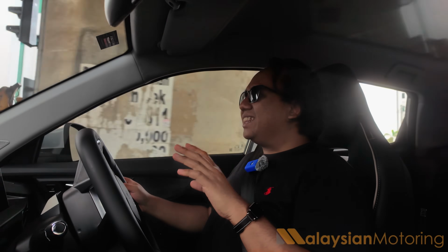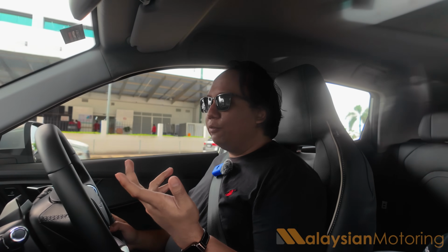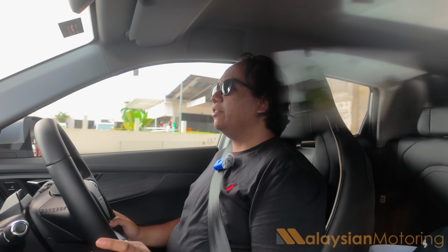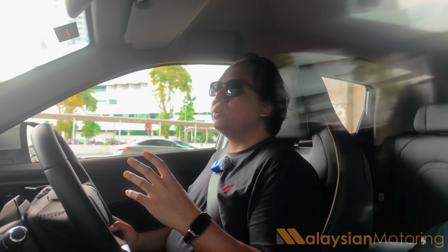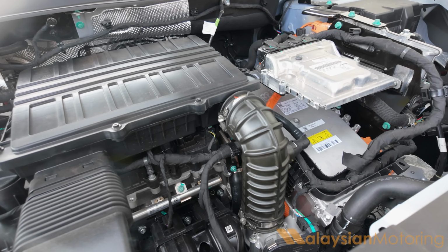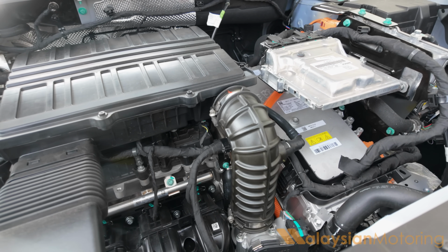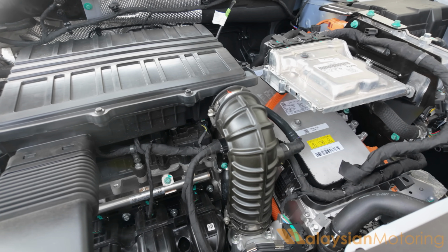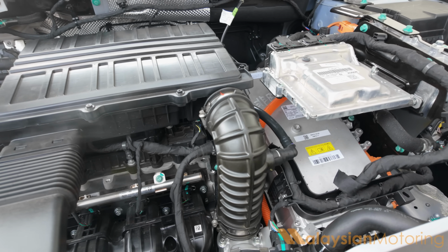So now we're driving the hybrid. Now, of course, between the two cars, this is the naturally more powerful variant, but of course, that's not how Chery is billing it. Instead, this is meant to be the car that offers the best balance between performance and day-to-day efficiency. Now, in terms of the hybrid setup, there is a 1.5-litre naturally aspirated engine up front, which acts primarily as a generator to create power for the 1.8 kilowatt-hour battery that feeds the electric motor.